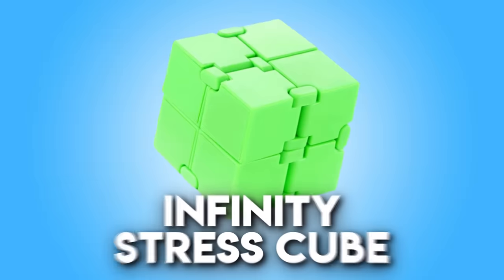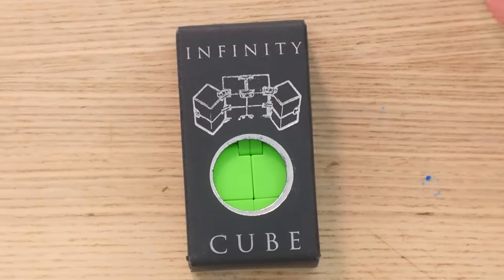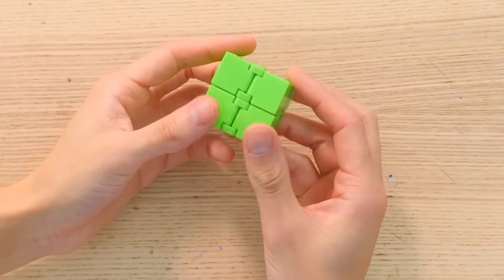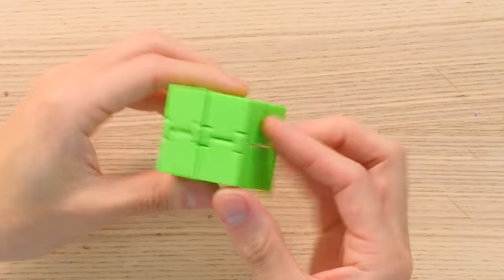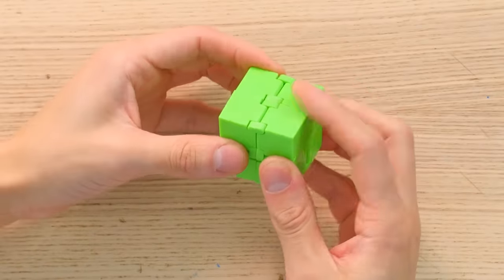But for now, let's get into the next product, which is this Infinity Stress Cube. Now this is a cube that is infinite, and it's supposed to relieve your stress. Is this the Tesseract for the Infinity Gauntlet? No. So fold it. Now fold it again. Now fold it again. Now fold it again. You're just supposed to keep folding it, and apparently it's supposed to make you not have stress.